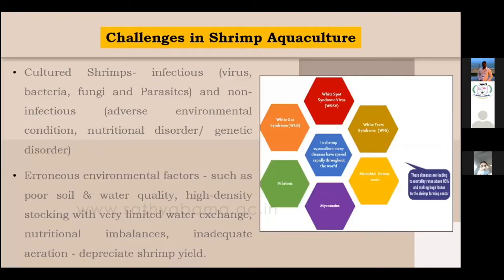So coming to the challenges in shrimp aquaculture, it has faced so many problems. Very basically, the first one is that cultured shrimp suffer various diseases due to infectious and non-infectious causes. The infectious diseases are caused by viruses, bacteria, fungi, and parasites, and the non-infectious diseases are caused by adverse environmental conditions, nutritional imbalances, and some genetic disorders.